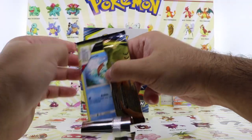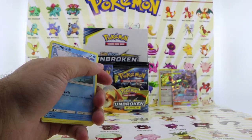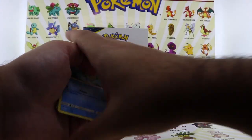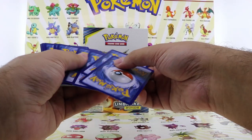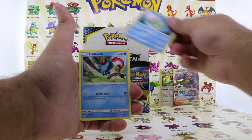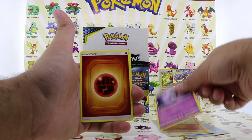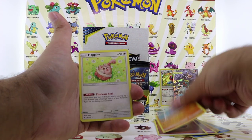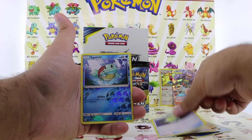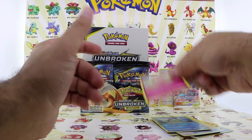We got a Charizard and a Reshiram. I wonder how many packs we're going to open to get that Charizard and Reshiram card. And I know that card is worth over $100 already, guys. Squirtle, Tentacool, Aron, Sandshrew, Ghastly, Energy, Tyrogue, Happiny, looks really happy, Metal Core Barrier, Squirtle, nice, Reverse Holo, and a Clefable, like always happy.